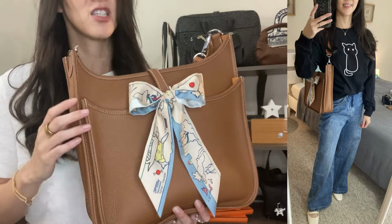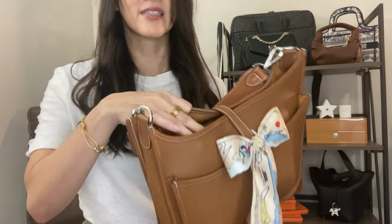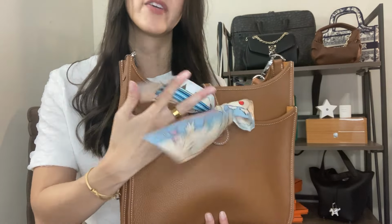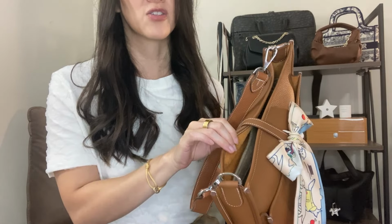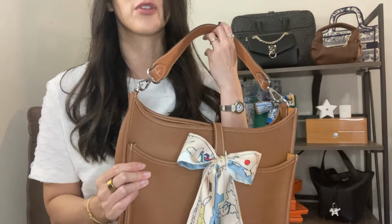And functionally, she's fantastic. I love the fact that she has a front pocket. I like that I can slip my hand through the sides without always having to undo the front buckle, but it's not so easy to do that I would have to be overly concerned about pickpocketing, especially when she's worn over the shoulder.